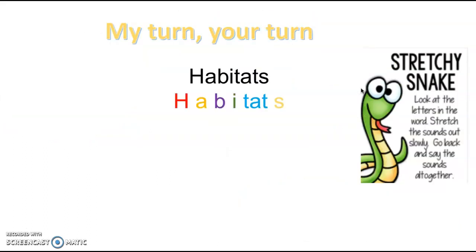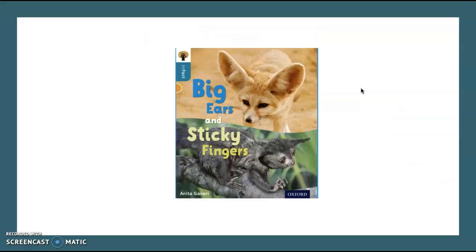Let's have a go at a stretchy snake of our own. Habitats. H, A, B, I, tat, S. You have a go for me? Good job, well done. Let's have a go all together one more time. H, A, B, I, tat, S. Good job, well done.